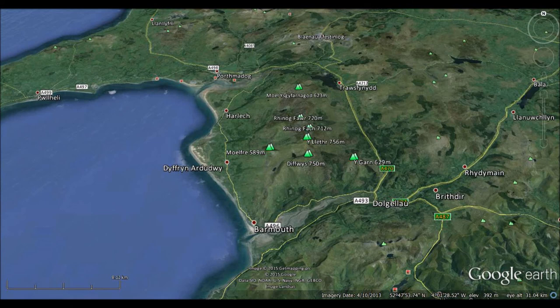The Rhinogydd Mountains are located in North Snowdonia. The nearest population centres include Barmouth and Dyffrynnau Dyfi. These mountains take up such a large area, you could fit the Carneddau, the Glyderau and the Snowdon Massif, which are all the highest mountains in Wales, into the Rhinogs.